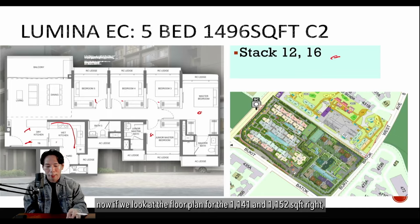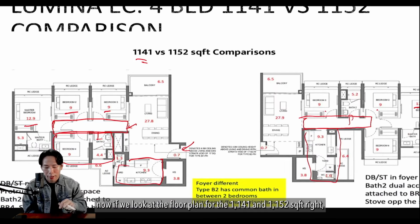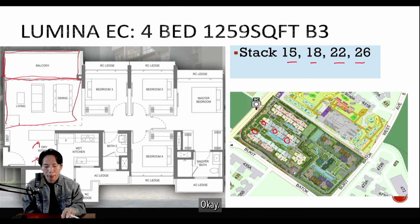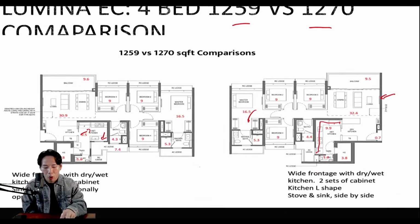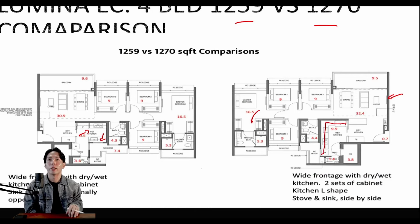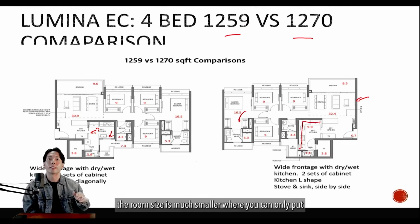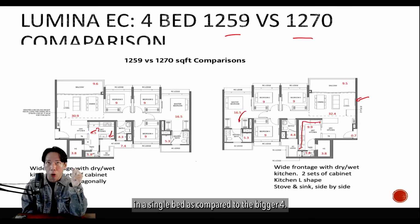Going back to this, now if we look at the floor plan for the 1141 and 1152 square feet, you see all the room sizes are 9 square meters. Comparing it to the 1259 and 1270 square feet, all the room sizes for the bigger 4-bedroom are also 9 square meters. So it's not that the room size of the 1141 and 1152 square feet is much smaller, where you can only put in a single bed as compared to the bigger 4-bedroom.